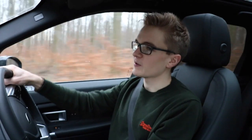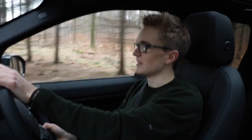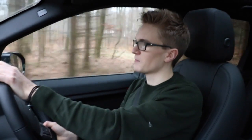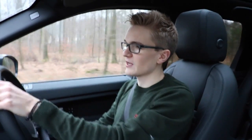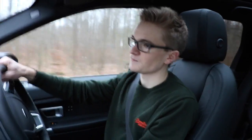Anyway, to go back to the sportiness for a minute, the suspension setup is a little stiffer than I was expecting, I must admit, but the advantage of that, of course, is that you can really throw it into the corners now.